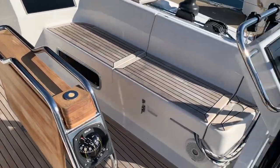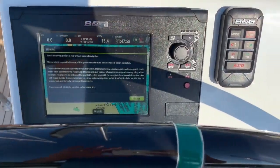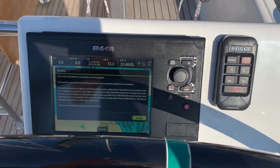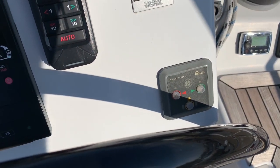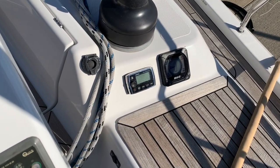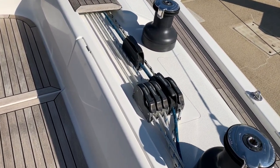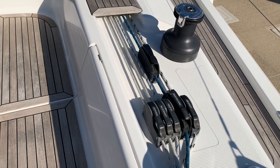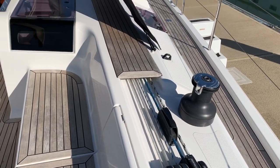On the starboard side, we have another Zeus chart plotter touchscreen from B&G, the remote autopilot controller, which can also be controlled from the Zeus screen, the quick retractable bow thruster, which is a fantastic option on this boat. You have another Triton, your Fusion stereo, and your starboard electric winch, and all the lines over here. You'll notice an upgraded main halyard clutch for additional security for offshore cruising, and a few other deck hardware layouts.